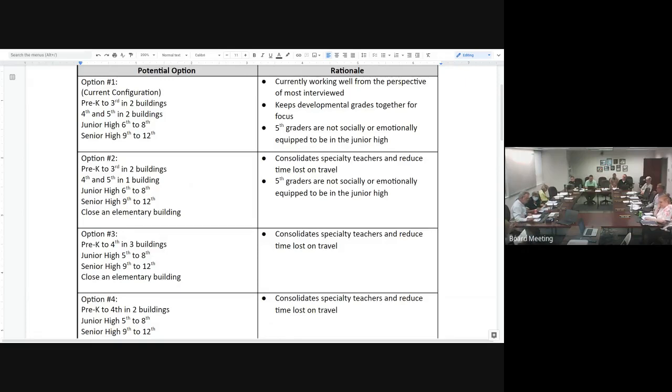The thing I would say about these various options and the way they were configured is that the people who brought them up were thinking about the value of the configuration of that particular group of kids, not necessarily the efficiencies around the building use.